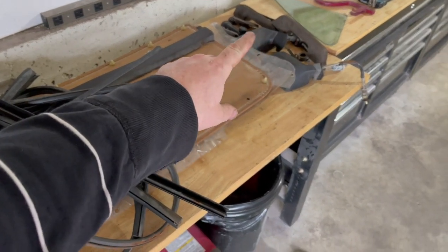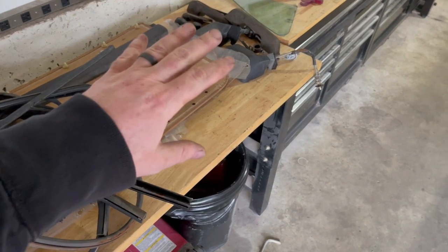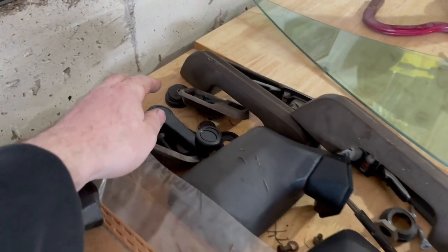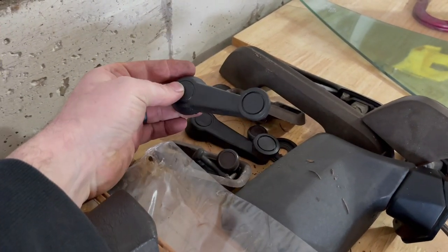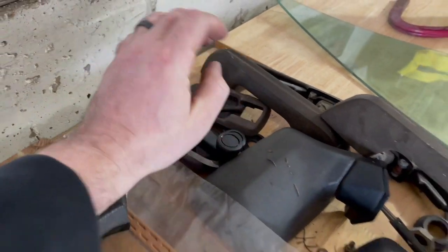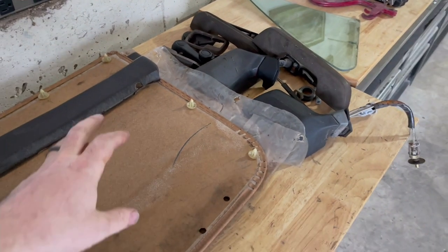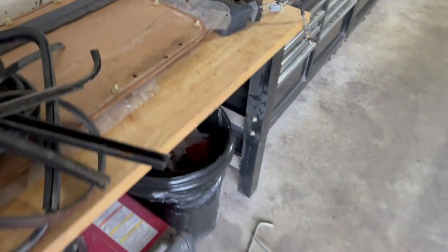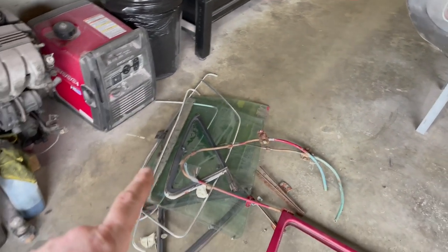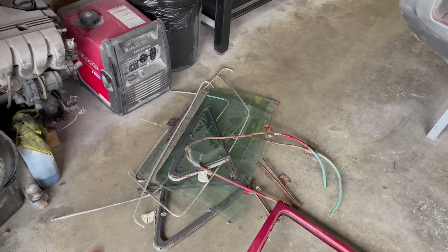A lot of this stuff I already have replacements for. Some of that stuff is brown stuff, which I like to keep. If you look at the differences here, like this window handle is black, but a lot of these trim pieces are brown, and that goes with these door cards. So we're going to make sure we keep all of them together, as well as some of the stuff that we may be using from this, like obviously the glass and that sort of thing we'll be keeping.